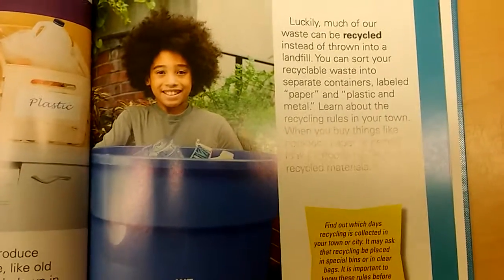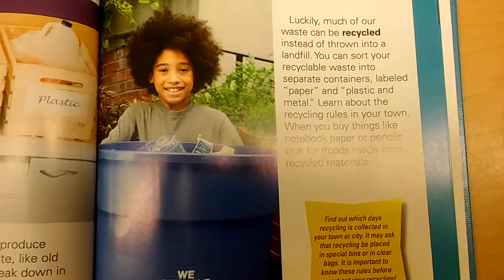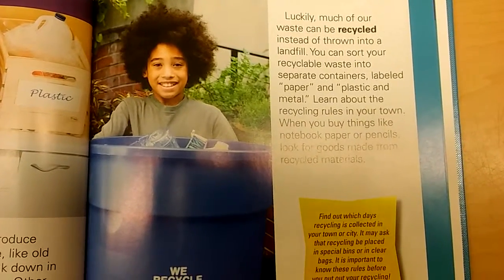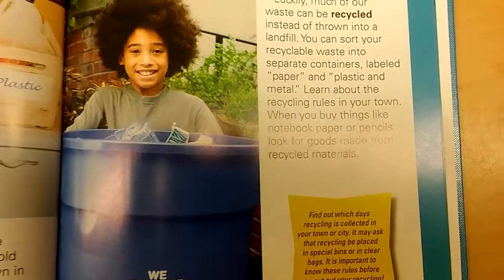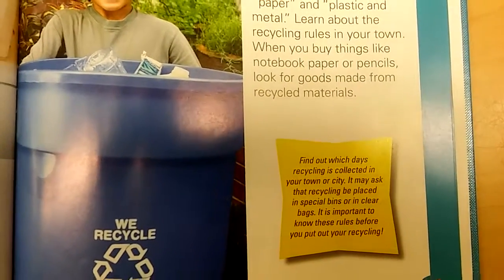Luckily, much of our waste can be recycled instead of thrown into a landfill. You can sort your recyclable waste into separate containers labeled paper, plastic, and metal. Learn about the recycling rules in your town. When you buy things like notebook paper or pencils, look for goods made from recycled materials. Find out which days recycling is collected in your town or city.